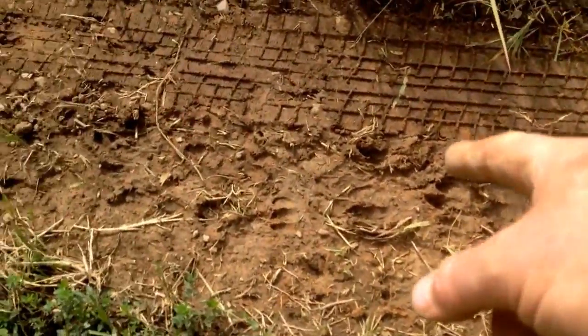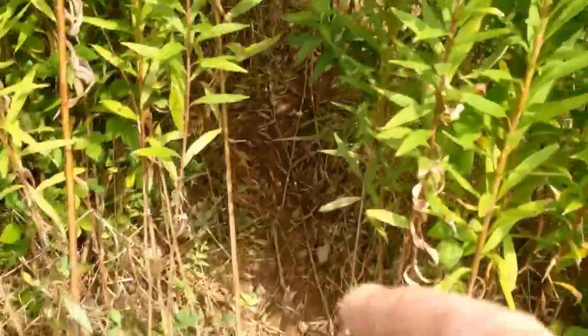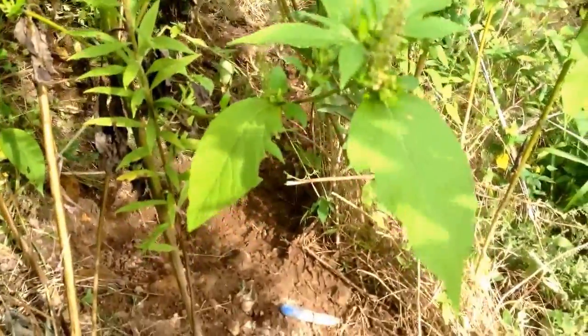There's some more of those little piglets. Looks like they're walking this way. Definitely is a trail right here. See that? Like a little walkway through here. Aha! So this is where they're coming up from.